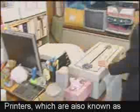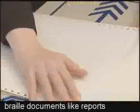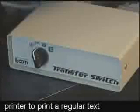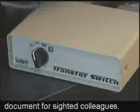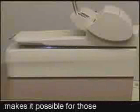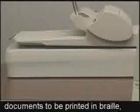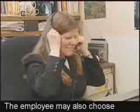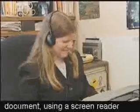Printers, which are also known as embossers, are available to produce braille documents, like reports or spreadsheets, for those who read braille. With the flip of a switch, the employee can use a standard printer to print a regular text document for sighted colleagues. Print documents can be scanned into the computer, and software makes it possible for those documents to be printed in braille or read on a braille display. The employee may also choose to listen to the text of the scanned document using a screen reader.